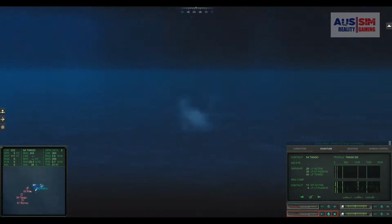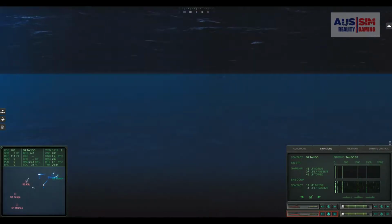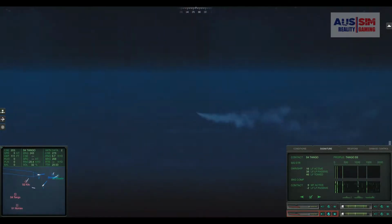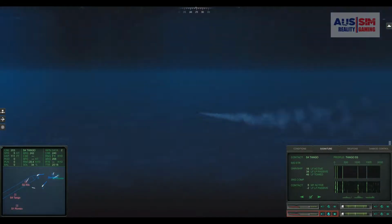Can't see anything there. They're about to go live. They weren't anywhere where I thought they were going to be. Pretty close proximity. Okay, this guy is searching. He's in his search mode. I can still direct him now. Okay, let's get him going that way.